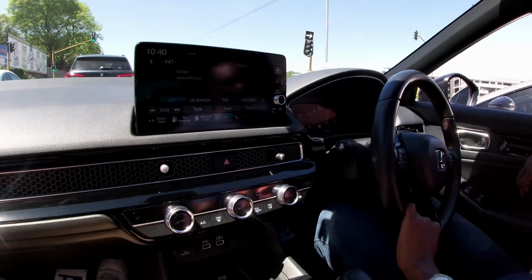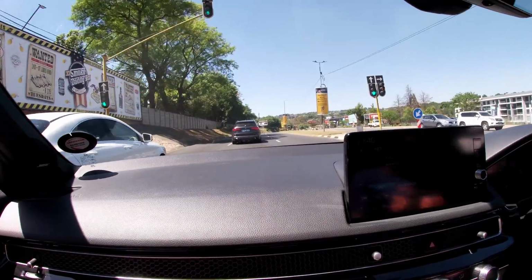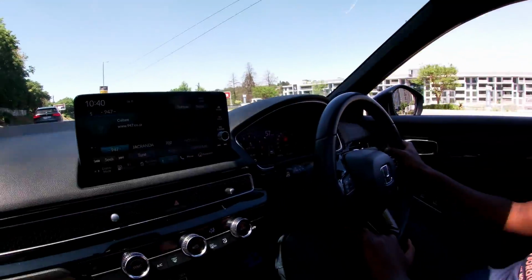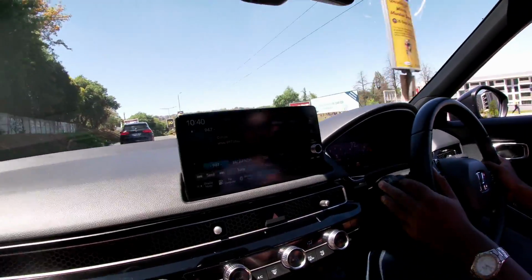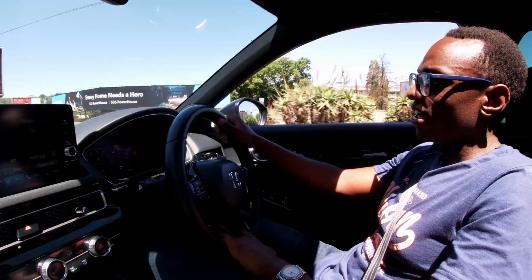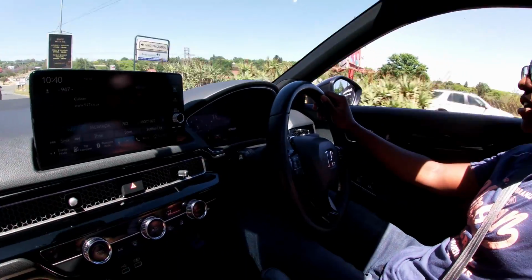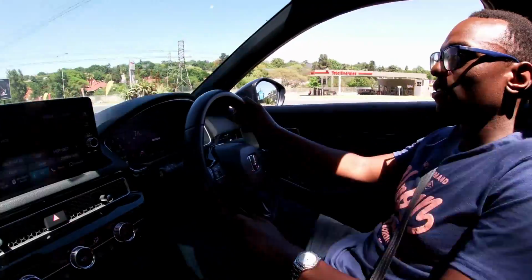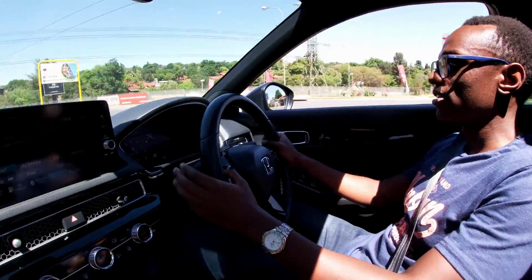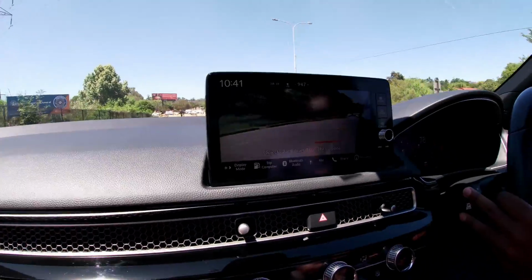It's really nice, and it pulls away so smoothly, so softly. And it's quick. It's definitely quick. And the ride, I can't get over the ride. It's very nice. Let me actually put it into sport mode now. Wow. It's pretty nice.